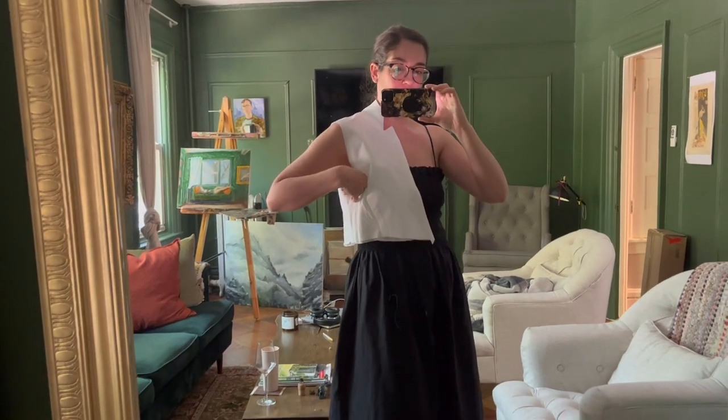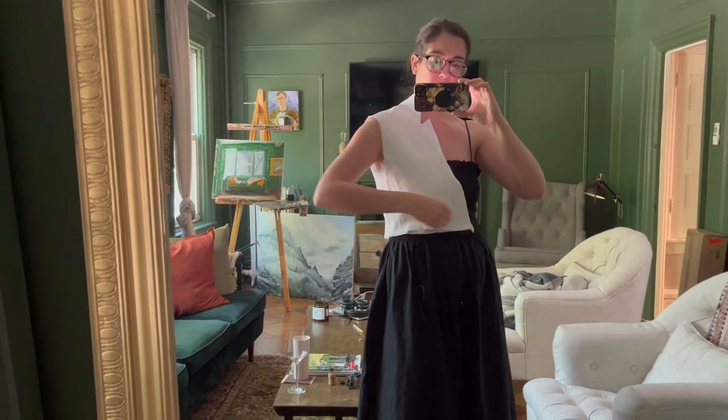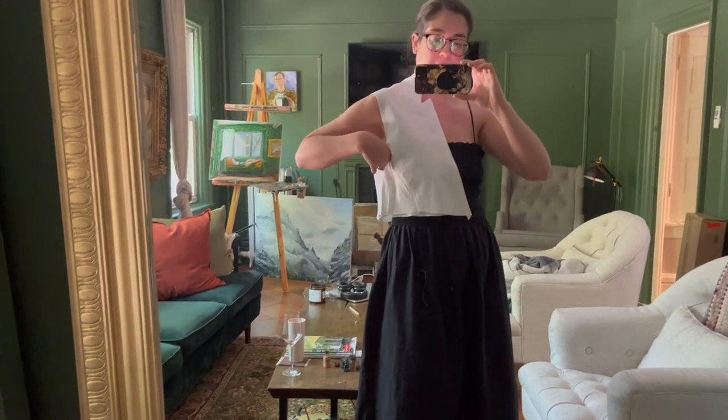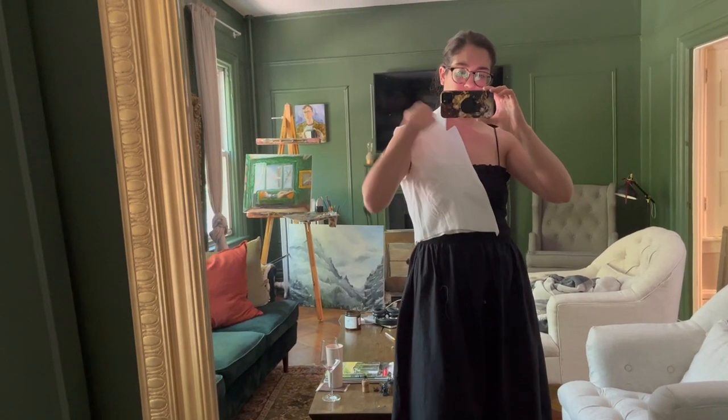I'm planning on finishing it by bias binding it, an invisible bias binding. So hopefully that will take care of it. When I do that, that'll make the final armhole size a little bit bigger.